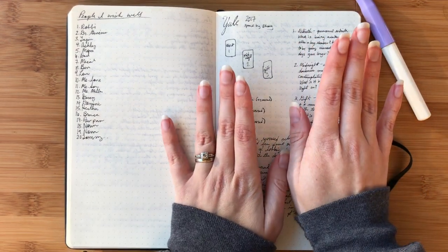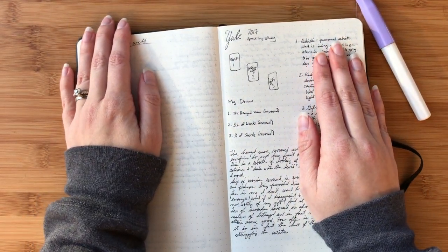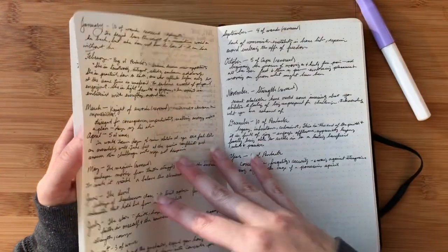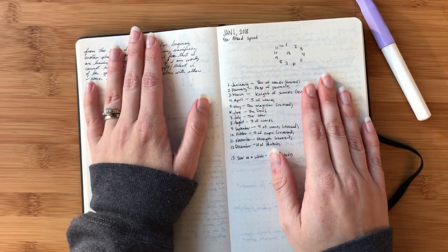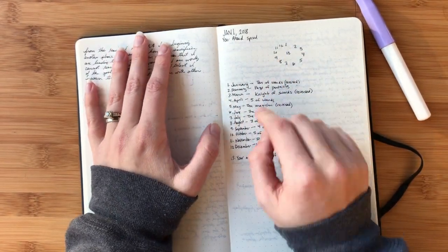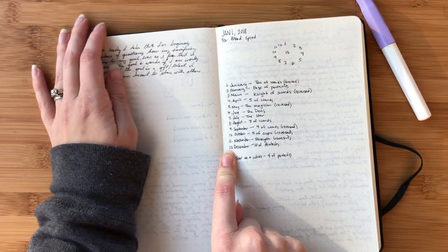Yeah, here you can see this is, wow, I didn't even think about how awkward it would be to show my tarot journal. This was my 2018 year ahead spread, so I drew out where the cards would be and their numbers, and then the month and the draw for it.